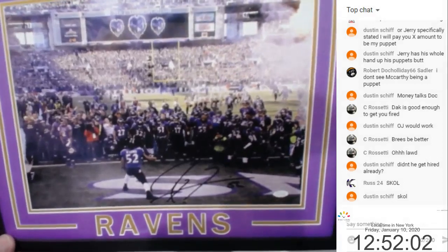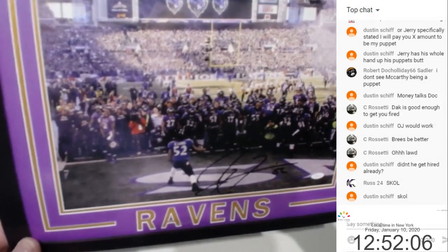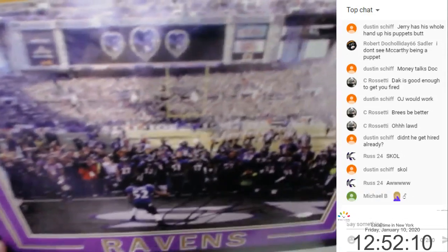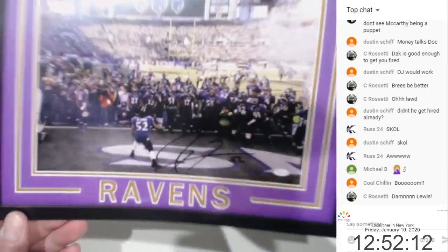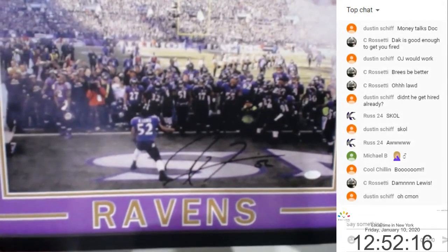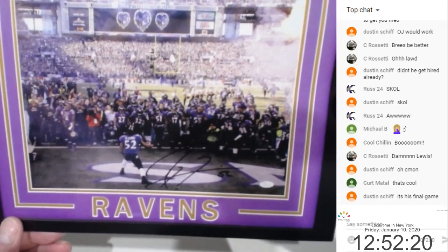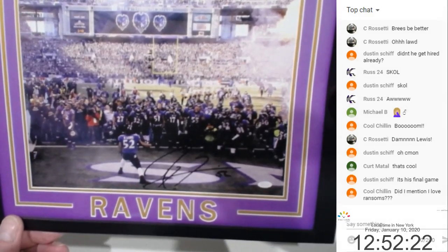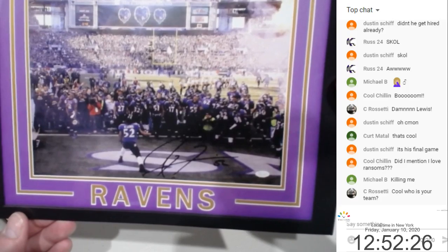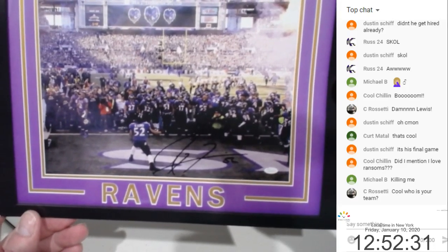It is Ray Lewis. But look at the whole team, cameramen, fans, cheerleaders, whole stadium's full. They're at the M&T, and he's in front of the whole team dropping the celebration. One of the coolest freaking photos I had in the whole series. I was like, damn, that is awesome. I've never seen this signed by him ever. Never even seen the photo. And I was like, that is just freaking wicked.